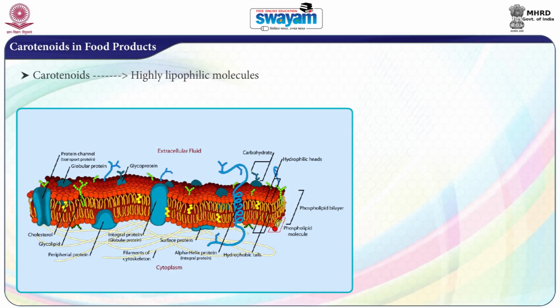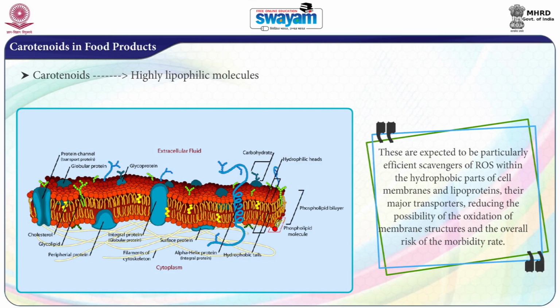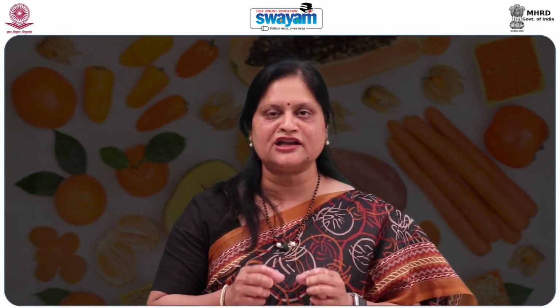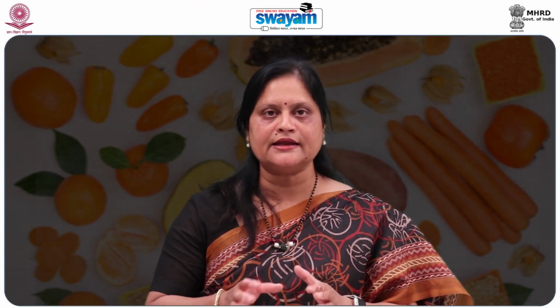Carotenoids are highly lipophilic molecules and are expected to be particularly efficient scavengers of ROS within the hydrophobic part of cell membrane and lipoprotein, their major transporter, reducing the possibility of oxidation of membrane structure and overall risk of morbidity. One classical example of an ROS, that is reactive oxygen species, mediated disorder is atherosclerosis, that is hardening of the arteries, which is a result of oxidative modification of LDL in the arterial wall leading to coronary artery disease.